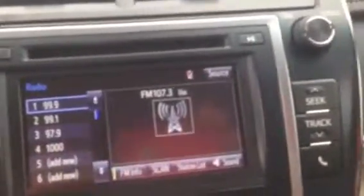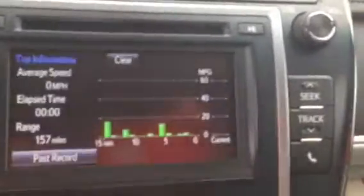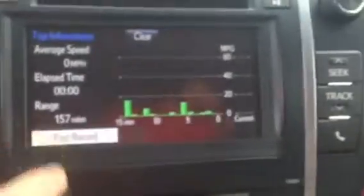And another thing, I'm going to go on the inside here. Plenty of standard features. Power windows, power locks, Bluetooth, cruise control. Touchscreen radio, 6.1 inch display there, 4 miles, so it is brand new. And if you take a look here, when you go into the menu, give your car button, it'll show you 157 miles till you go empty.